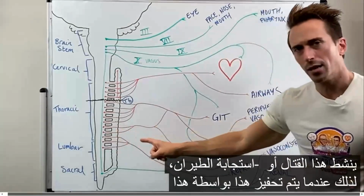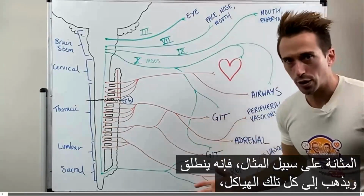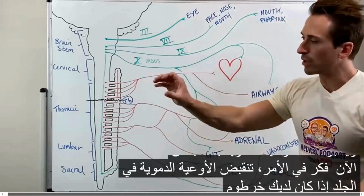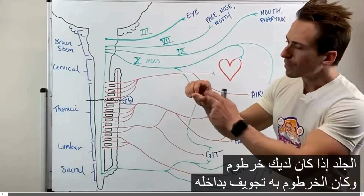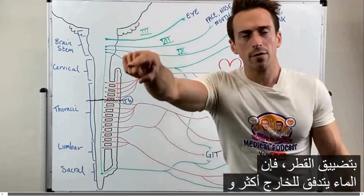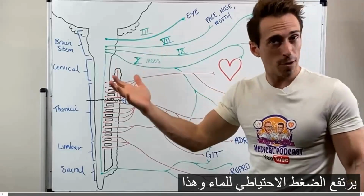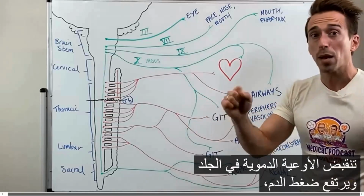So when this gets stimulated by this stimulus in the bladder, for example, it shoots out and goes to all those structures. The most important thing you need to remember here is it goes to those blood vessels and tells them to constrict. Now think about it. Blood vessels in the skin constrict. If you've got a hose with a hollow inside and a particular diameter, if you put your thumb on the end of the hose and narrow the diameter, the water squirts out further. The reason why is because you've increased the pressure in the hose. When you narrow the diameter, the water backs up. Pressure goes up. Right? And so this is what's happening here in vasoconstriction. The blood vessels of the skin constrict and blood pressure goes up.